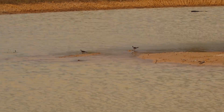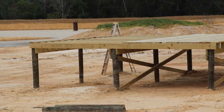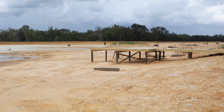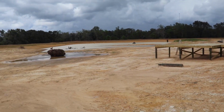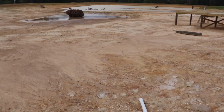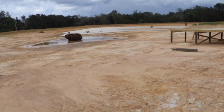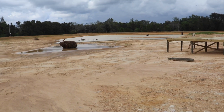We got some birds hanging out here. It's like it's their own private island. Got one of the duck decoys over there. So he's going to finish up that dock tomorrow, and that's the last thing I was waiting on before we filled the pond up. This is our 2-inch pipe coming from the well, and I think I'm going to extend it. I don't think that puddle's quite deep enough, so I think I'm going to have to extend it all the way to that deeper water out there.